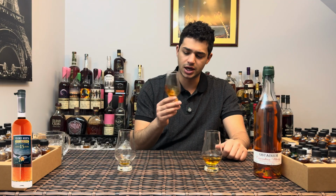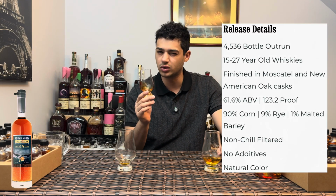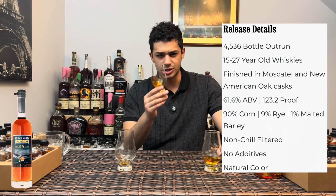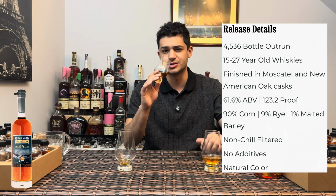So, Hoover Hawk is a mix of 22, 23, 24, and 27-year corn whiskey, and 15 and 18-year rye whiskey, I believe. Don't really remember if there's any malt whiskey in this. I'll put it all on your screen right now, but there is a very nice big age statement of 15 years.